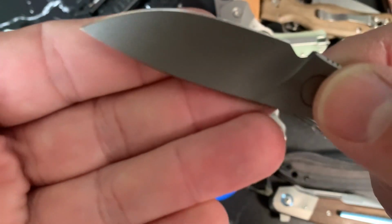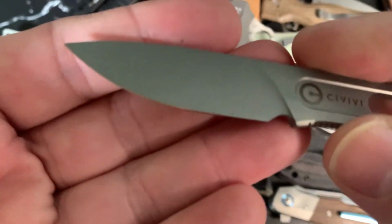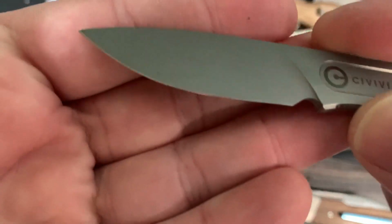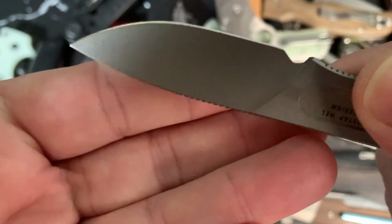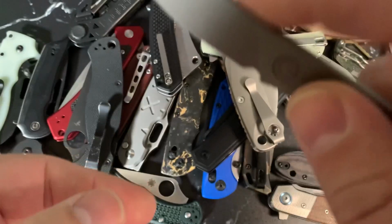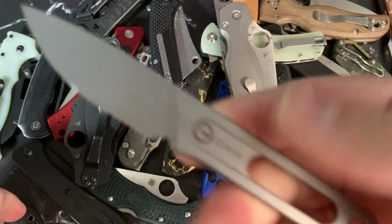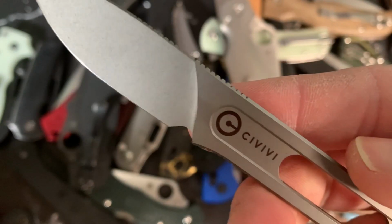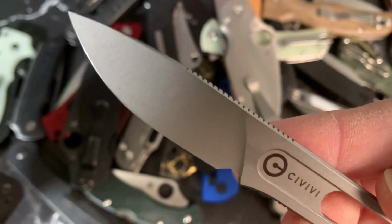But this is 10CR steel, which is fine. It's, you know, kind of in the ballpark of like VG10. And it's a little scalpel. You know, it is a precision cutter. And, you know, I didn't carry it a lot this year, but I carried it some, and I'm pleased with it.